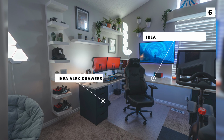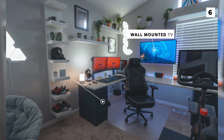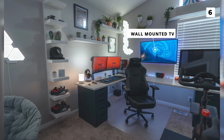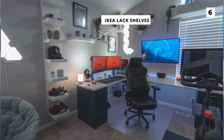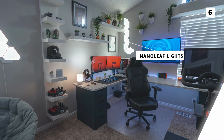I really like the combination of the two monitors pressed together with the wall-mounted TV, as it gives you a nice place to put on some background noise or music whilst you game or work. The variety of plants and greenery on the IKEA Lack shelves help add a pop of colour here and there, and especially look good with that bright white light coming from the Nanoleaf lights.